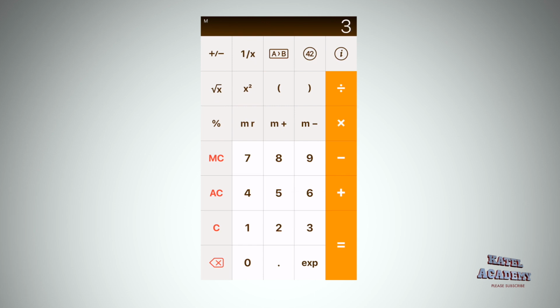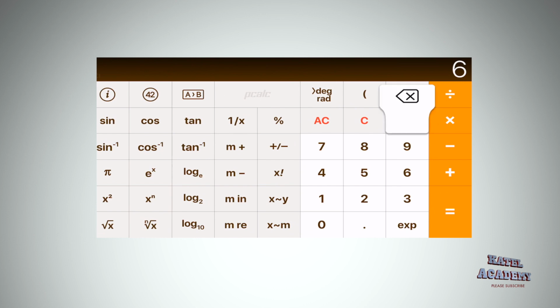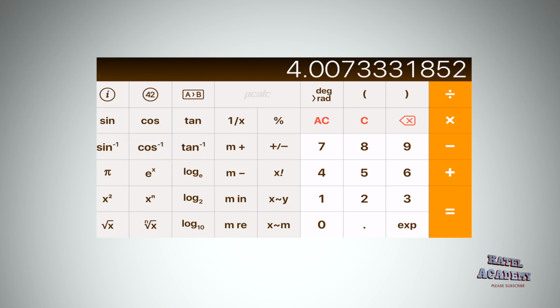PCALC Lite is a version of leading iOS calculator PCALC, aimed at people who aren't keen on spending money. In terms of functionality, it's more stripped back than its paid sibling, but the app's guts are identical. What this means is PCALC Lite is undoubtedly the best free traditional calculator for iPhone.